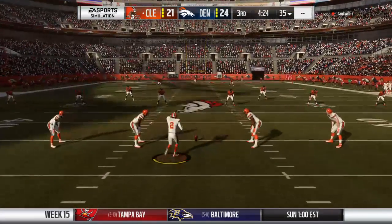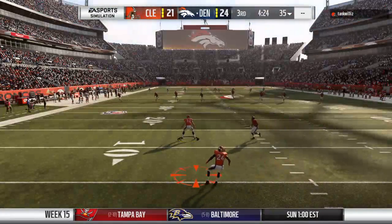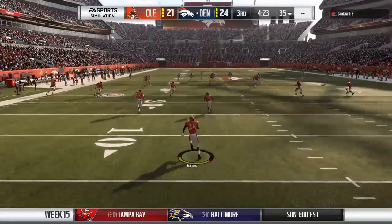Gonzalez now to kick this one away. Now Jones.